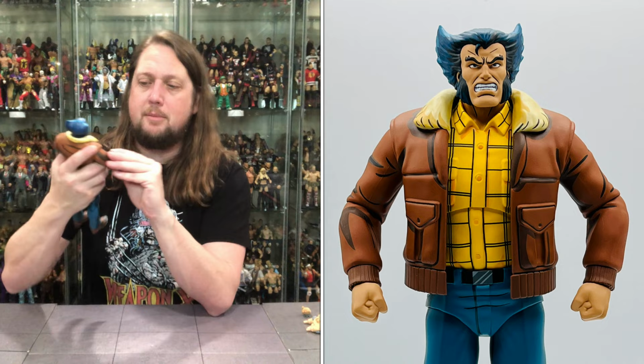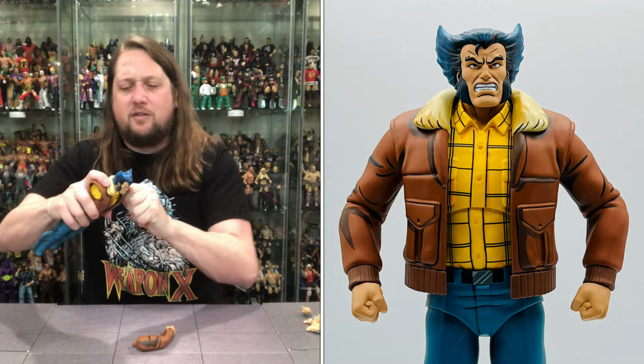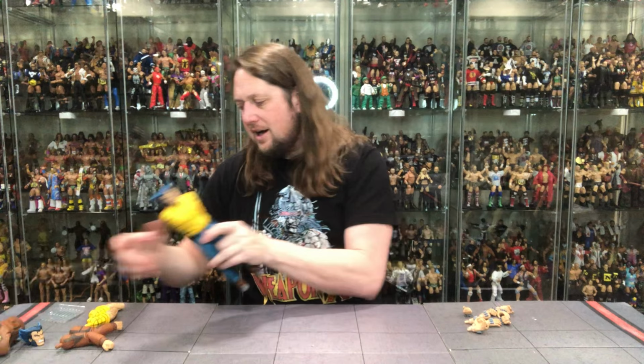But the cool thing on this one is the arms are easily removable. And I'm thankful they just go in and out very, very easily here. The two arms are easily removable, and then the jacket just slides right off. And then here we go, diving right into it.